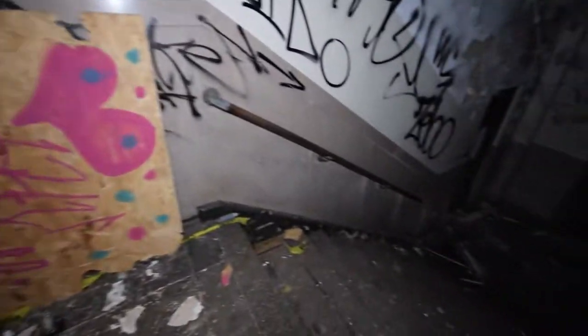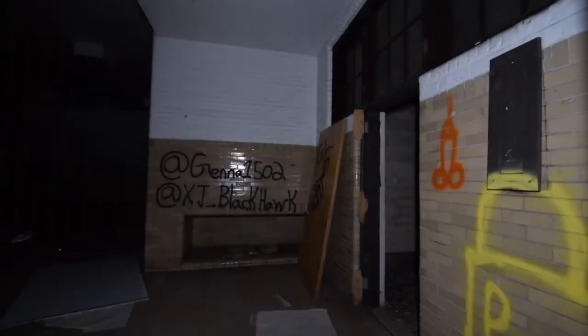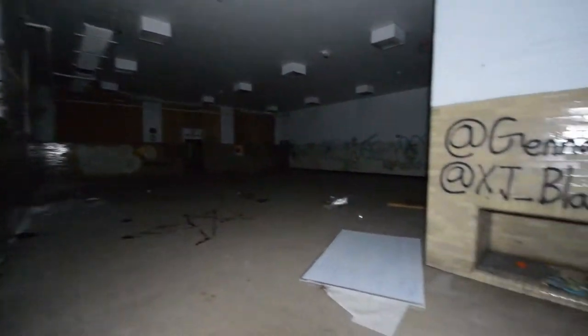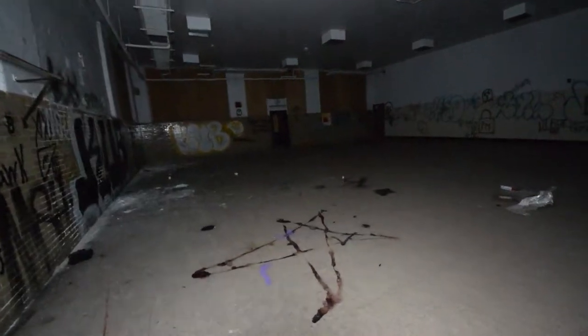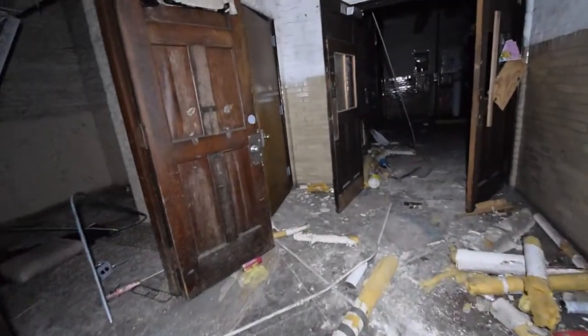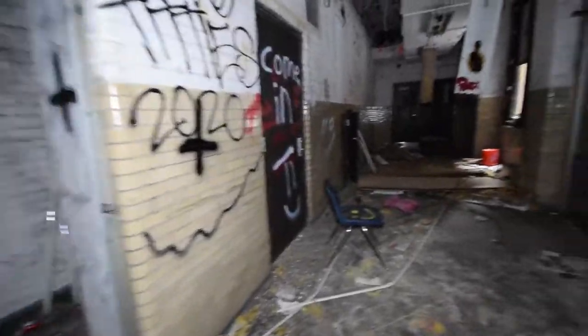All right, back down on the first level, but let's see if there's a basement. I think this is the gym right here. Actually, you know what? We might have to go. Shit, I think we do. We're gonna go back up and over to get down.